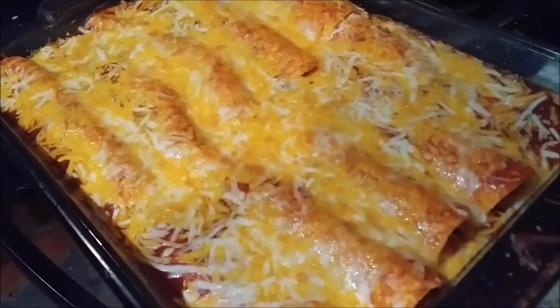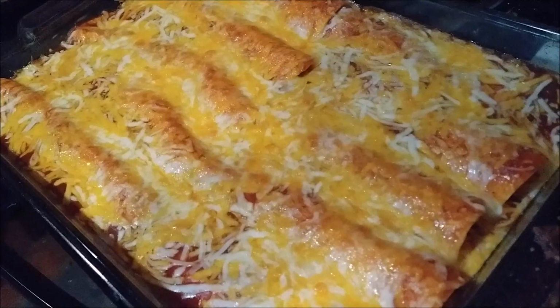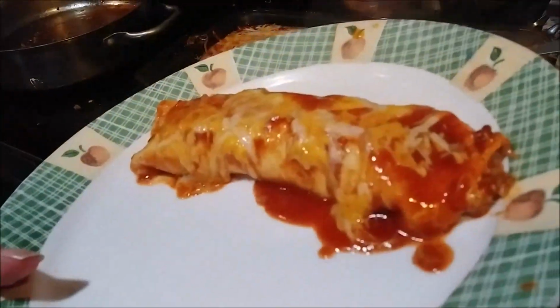We're having beef enchiladas for dinner. This is my first time ever making beef enchiladas. They actually turned out pretty good.